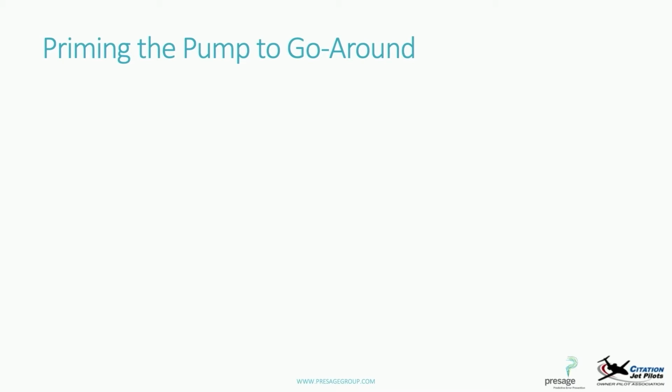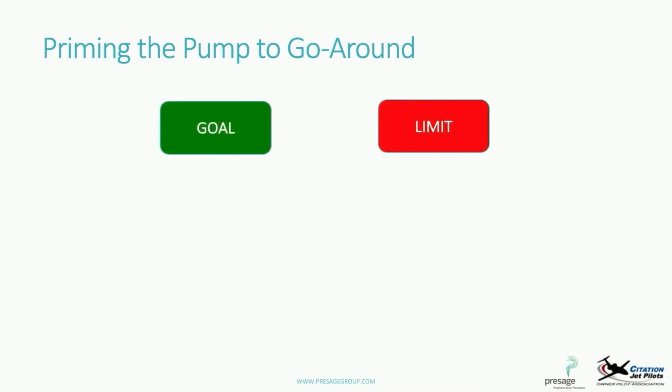So what we want, and these are two separate objectives: one to be stable, another one to go around when you should. So we want to separate those and keep the good, which is the goal, and the limit, which is when you need to execute the go around, and separate them, okay? So we're going to separate and establish a goal and a limit, and in between provide a warning.